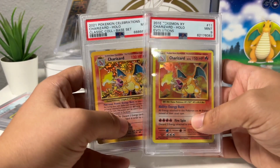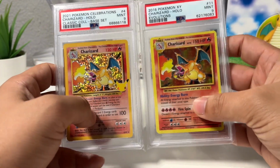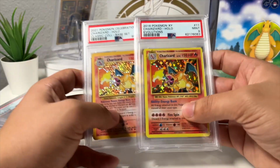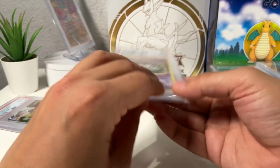So if you are going to get a PSA 10 of either one of these cards, I'd just go with this one, since the artwork is pretty similar on them. But yeah, there's a side-by-side comparison. Let me know which one you guys like more. I think they're both cool. That's why I picked them both up. I also want to get a Blastoise of these, so hopefully I can do that pretty soon.